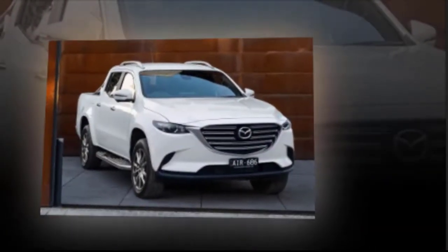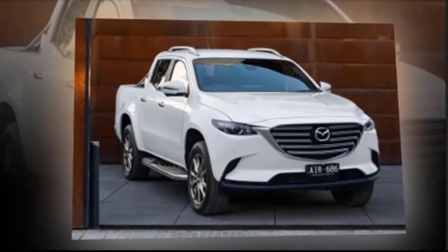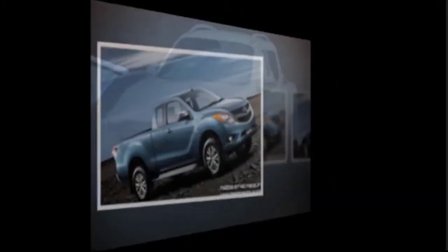The release date of the 2019 Mazda BT50 has not been confirmed, but it should make its debut by the end of next year or in early 2019. The expected price of the base model starts around $30,000.